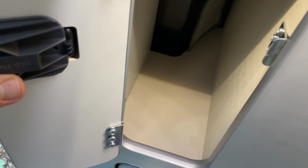But you need storage though, don't you? In there, nice little cubby hole. Down here again, another nice little cubby hole, and one more under there as well.